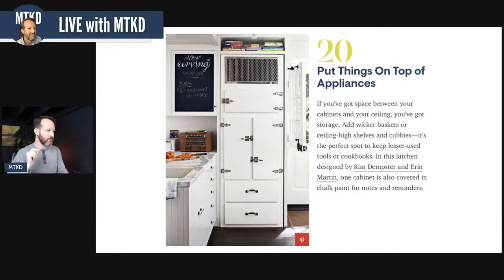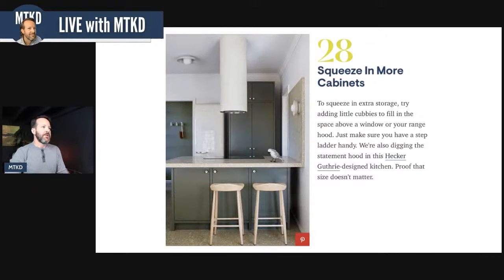All right, let's go to the next one. Very good. Squeeze in more cabinets. I don't know why I put this one on the list. If you don't have any space in your kitchen, then how are you supposed to squeeze in more cabinets? However, to squeeze in extra storage, try adding little cubbies to fill in the space above the window or your range hood. Just make sure that you have a step ladder handy.